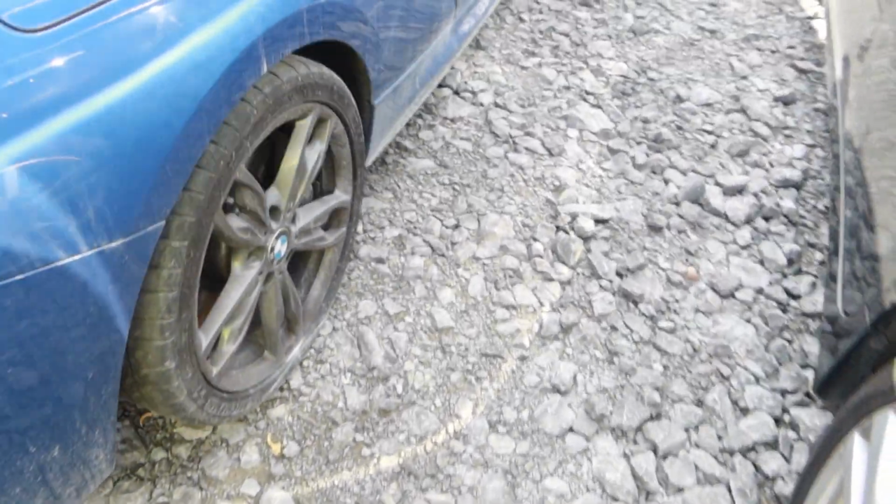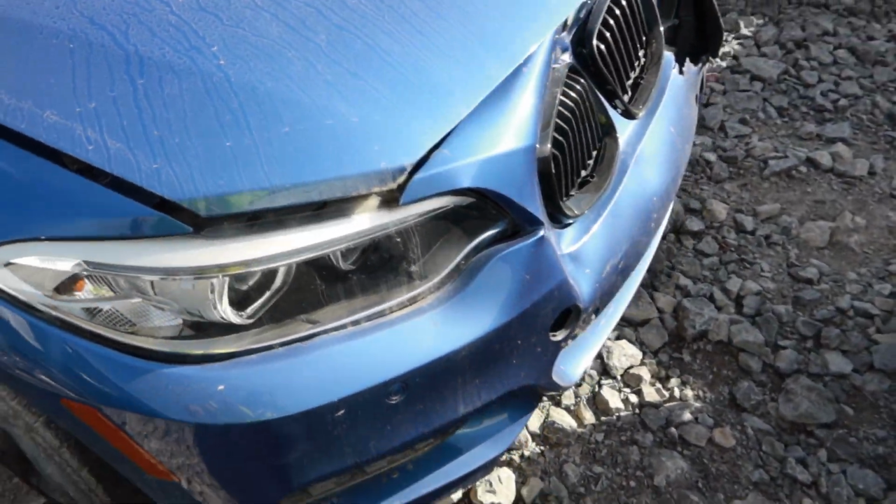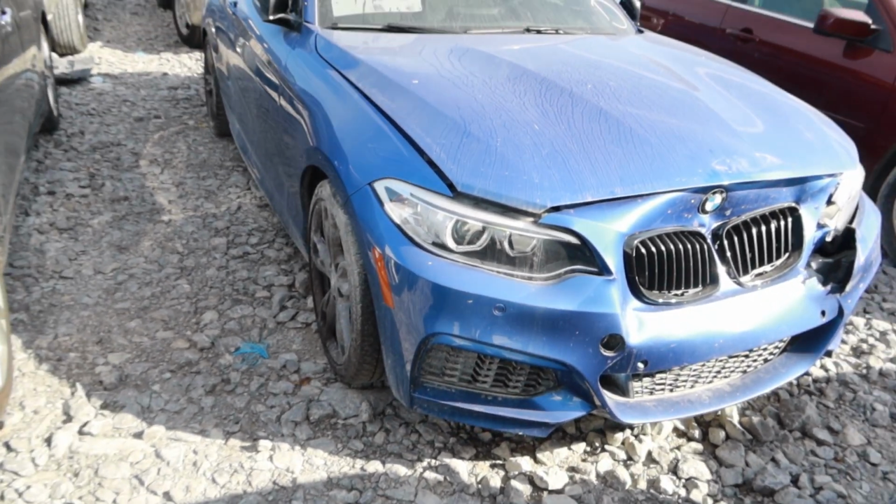Peep that custom exhaust. Don't know how much that's worth, but probably worth a pretty penny. Got the carbon fiber mirror caps and everything on this car, bro. This thing is insane, honestly. So it looks like that's the only damage. Car smells pretty funky in there.